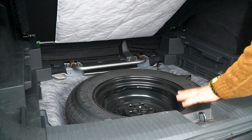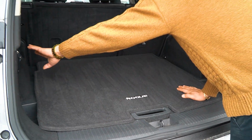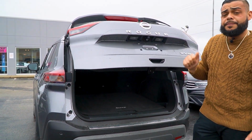You get the full spare, jack, all the equipment, but I just want to point out it's a nice size spare. It's not a cheap, dingy little blow-up do-it-yourself kit. They actually put the full size in for the SUV. They still have first aid back here, which is really cool, and easy access to the power tailgate, which is really nice.